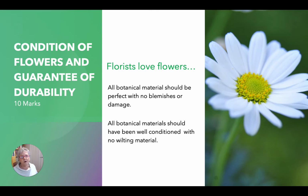Every flower must be perfect. No blemishes, no bruised petals, no holes in the leaves, no wilting or dead materials. So inspection of every single flower is important before use.